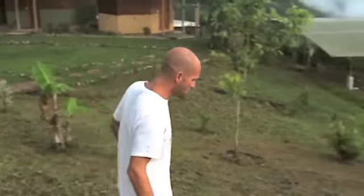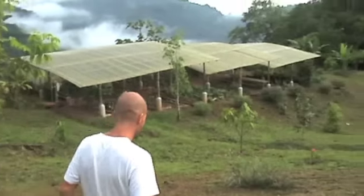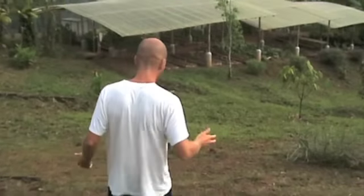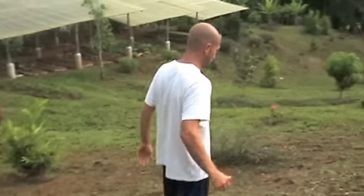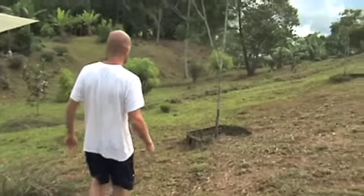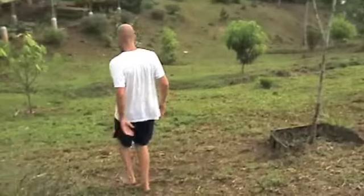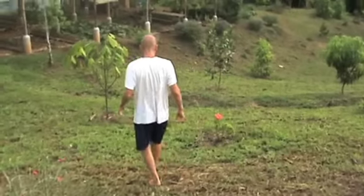So those are the infamous durian trees. And we have a similar climate here in Costa Rica to Thailand, so a lot of the same fruits grow here. It's very, very similar. You can grow a lot of the same ones. Down here, we've got another infamous fruit tree.